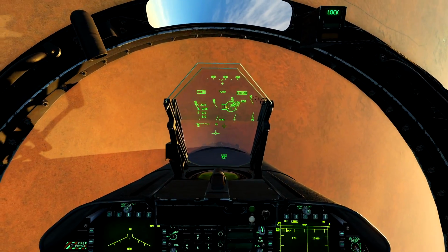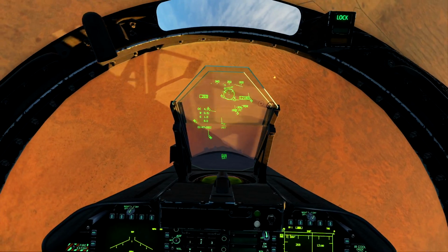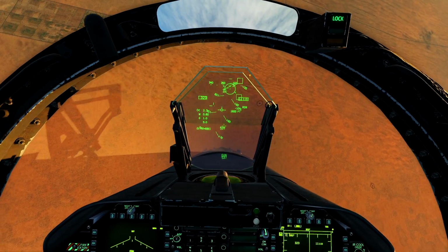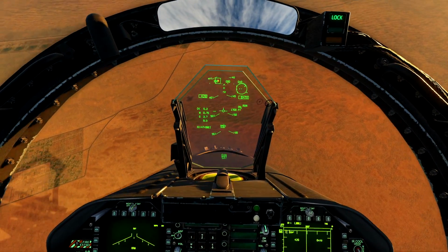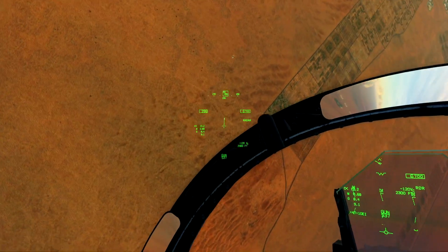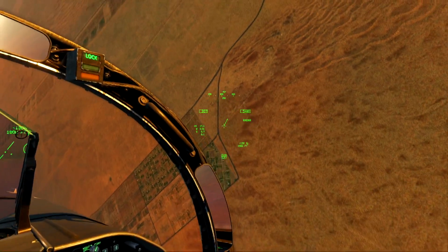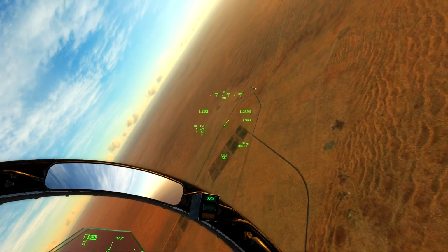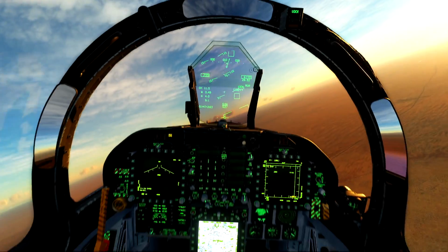Come on, right there. See, I had a shoot cue again. Just didn't pull the trigger. And now he's diving to get his energy back, and he's just flopping around because he doesn't want to get shot. I'm going to try to manage my closure here, but I think I'm a little late. And I got a little bit too fast, got a little target fixated there. Altitude. Altitude.